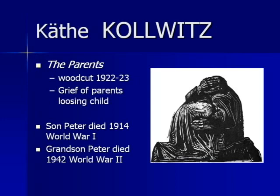Now, Kollwitz knew about this. Her son Peter died near the beginning of World War I in 1914. Her grandson Peter, named for her son, died on the Eastern Front during World War II in 1942. So she knew about losing children firsthand.